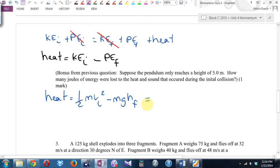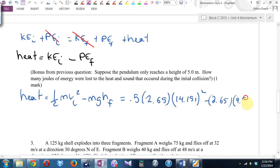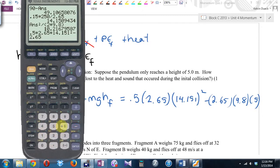This time the masses don't cancel. It's going to be a half the mass of both, which was 2.65, v initial, which was v final after the collision, 14.151 squared, minus 2.65 times 9.8 times 5. So 0.5 times 2.65 times 14.151 squared minus 2.65 times 9.8 times 5. Do you get 135 joules?